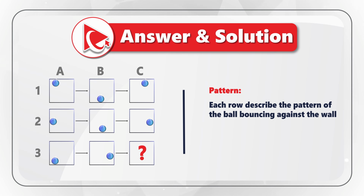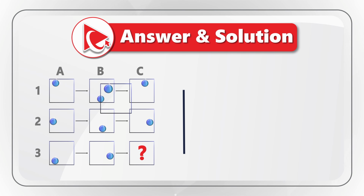This would allow us to reference objects better. As you might have guessed, each row describes the pattern of ball bouncing against the wall. Let's start by looking at the object A1. This is where the ball in the upper left corner, and it moves downwards toward the middle of the bottom section. And this is where exactly we see the ball in the object B1. After that, ball bounces and moves upward, and this is how we see it in C1.